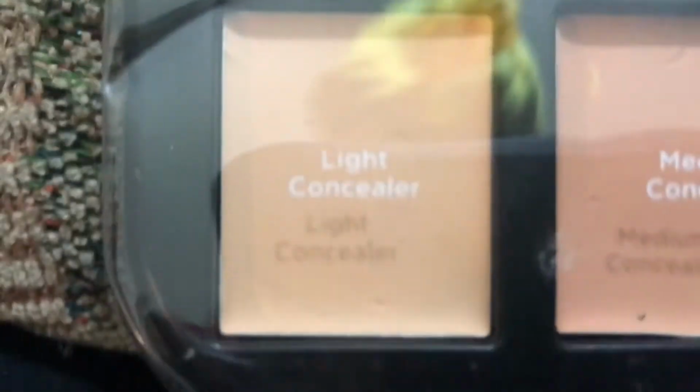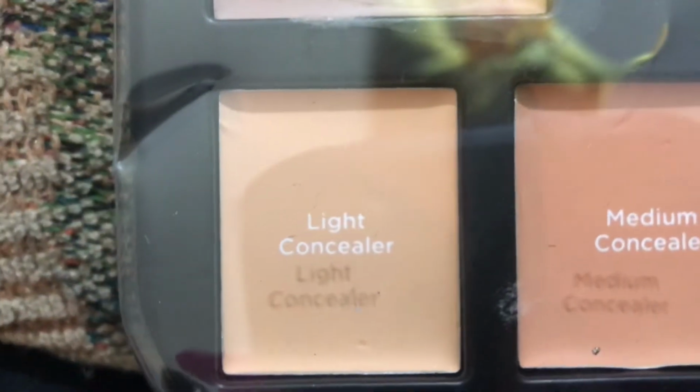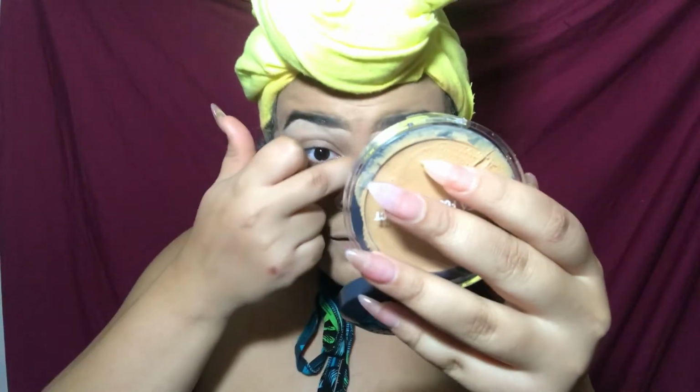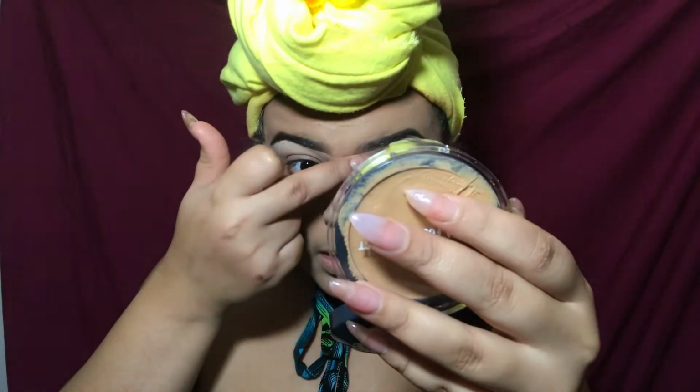I'm going to be taking their light concealer, and I'm going to be concealing underneath my eyebrows. Okay, got my eyebrows all figured out. Okay, well, we got somewhere to go.